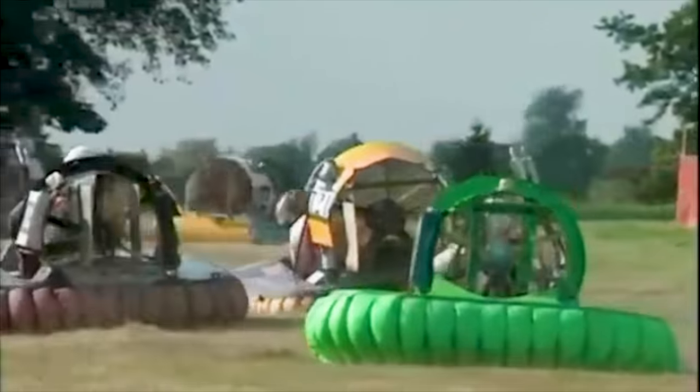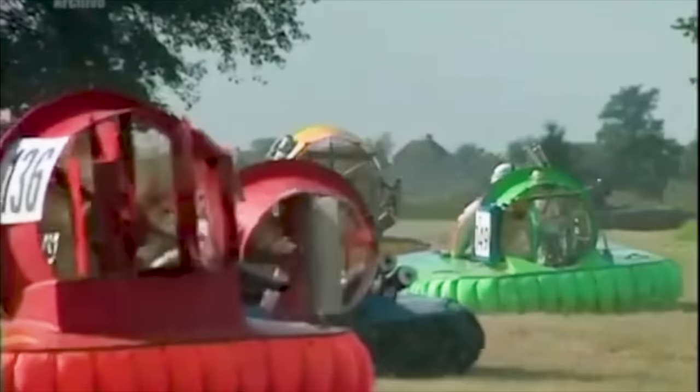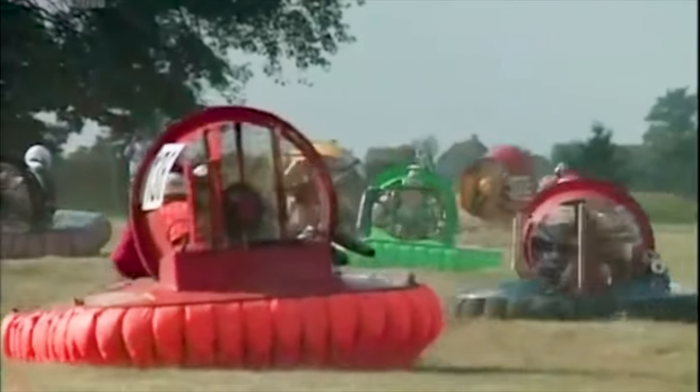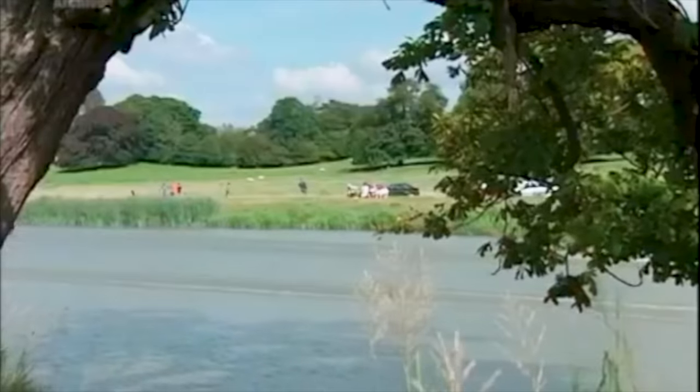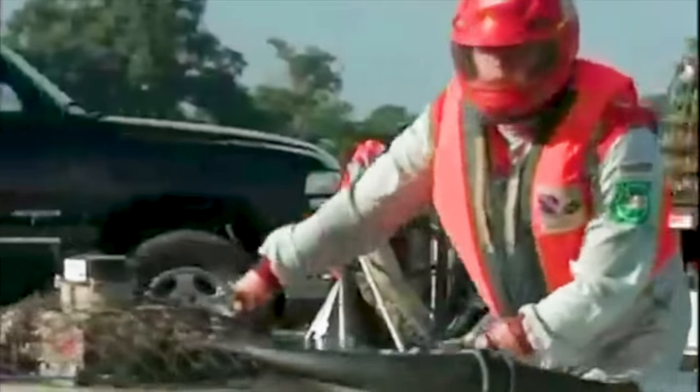Now enter the modern personal hovercraft. It hasn't changed much since the original hovercraft. It's just smaller and much more difficult to control. Now, when a hovercraft's on the water, it's like a jet ski, just much slower. But when it's on land, it's like an ATV, but just much slower, but still super fun.